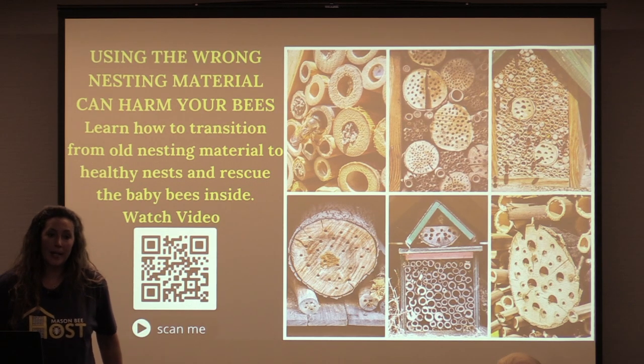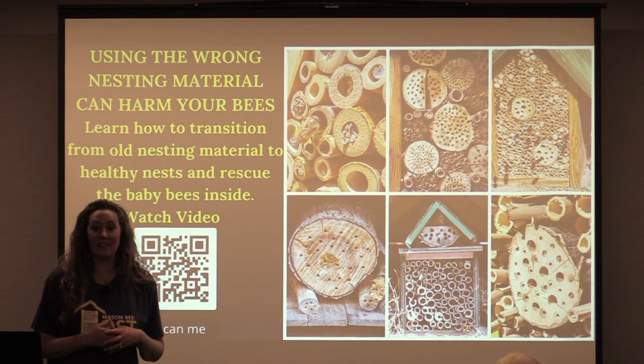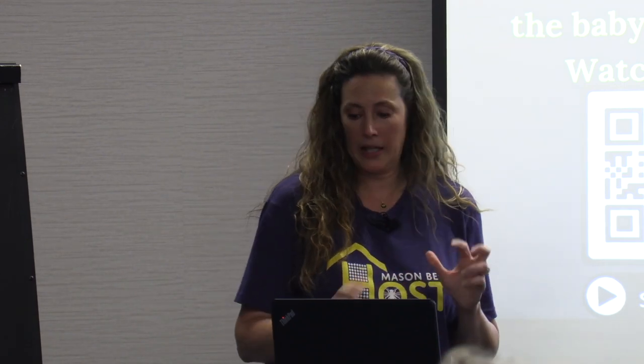So that's a way to save your baby bees. Will they emerge with pollen mites? Yes, but you're going to clean them in the next season, and then they'll be okay, right? So if you have never cleaned it before, you'll be surprised with what you find inside. Then your spooky Halloween music will really come into play.